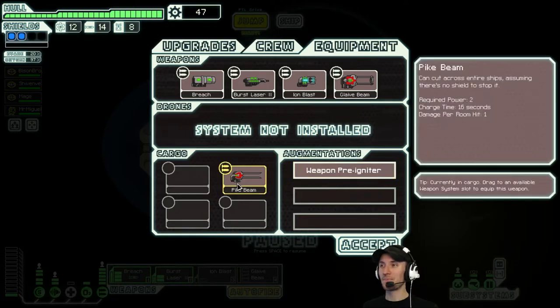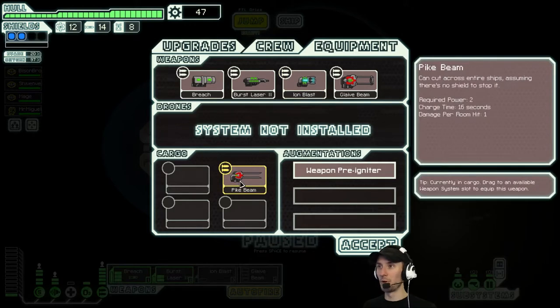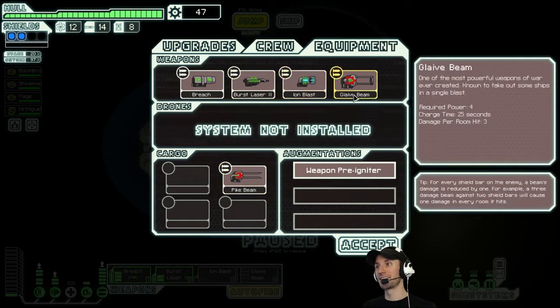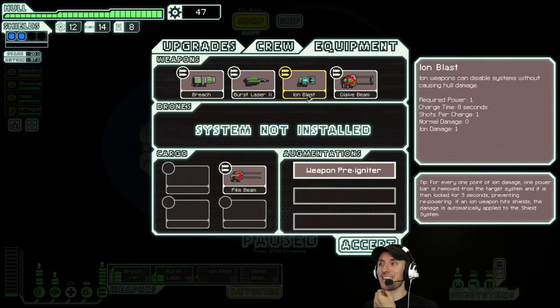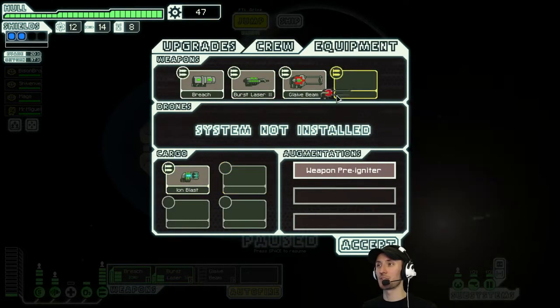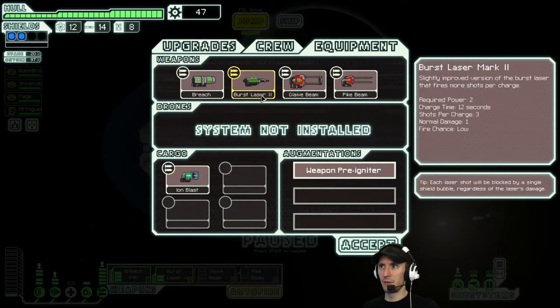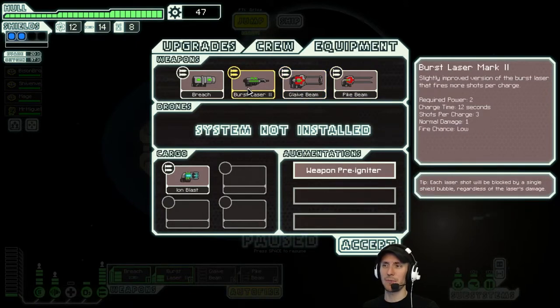All right. I'm going to take the Ion off, and I'm going to go Burst Ion Glaive. We do need the Mark II Ion. The Mark II Ion would be great. Every four seconds. All right. Burst Pike Ion. I'm going to try the Burst Pike Ion combo here. We can't pre-ignite all of them, can we? No, Burst Glaive. No, we can't, because that's 4, 5, 6, 7. We can't pre-ignite that.